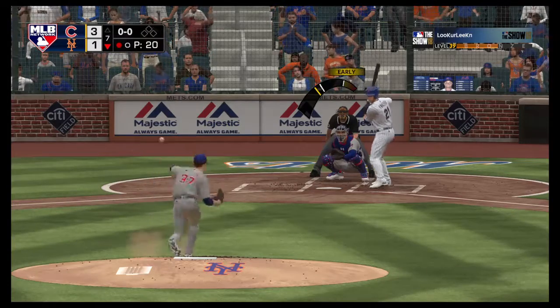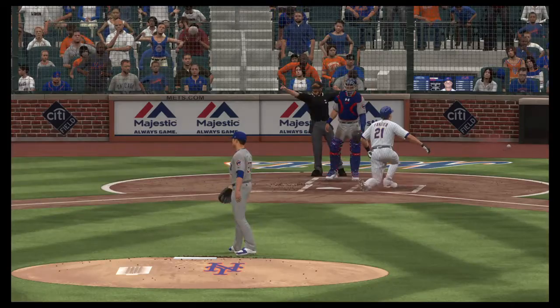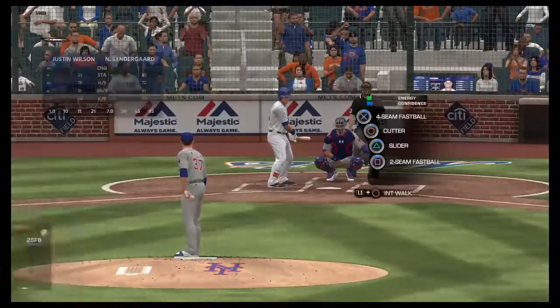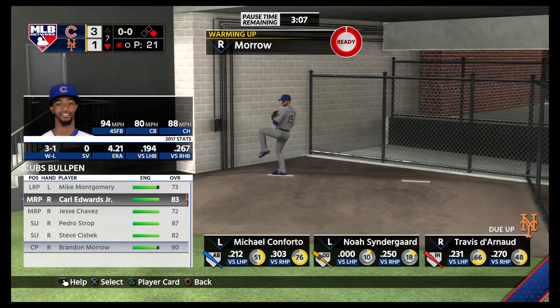He's ready. Here's the first offering. Oh, and look out as this runs in and gets him. The second man he's plunked in this one. At the plate, Michael Conforto, 1 for 2. He singled and struck out in 2 trips.